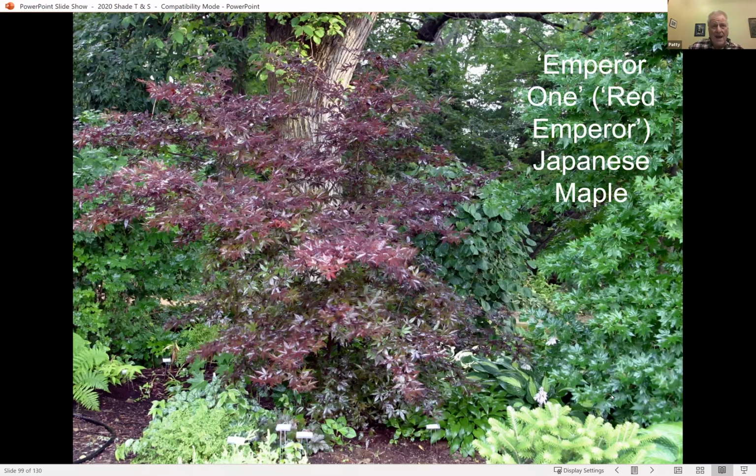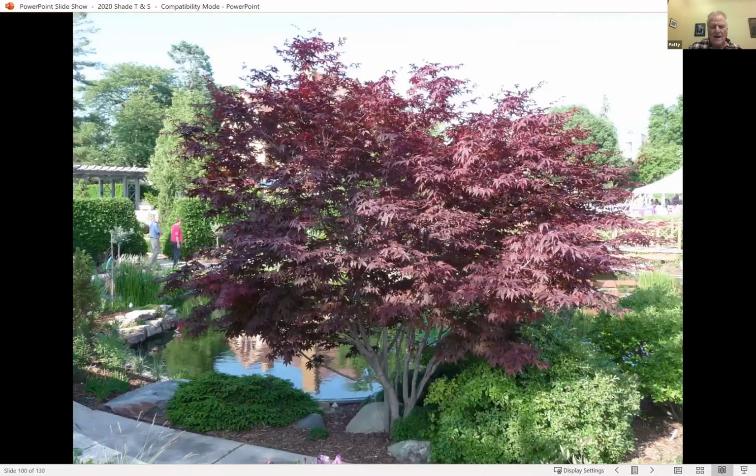The hardiest of any of the Japanese maples that I know of is this one called Emperor One. It's a purple leaf. It's also known as Emperor sometimes. And here is the one at Allen Centennial Gardens, still going strong. This picture's about 10 years old. So it's a beautiful form and hardy. It's the hardiest, I think. I think it leafs out a little bit later, which is one of the reasons it tends to be hardier than other Japanese maples.